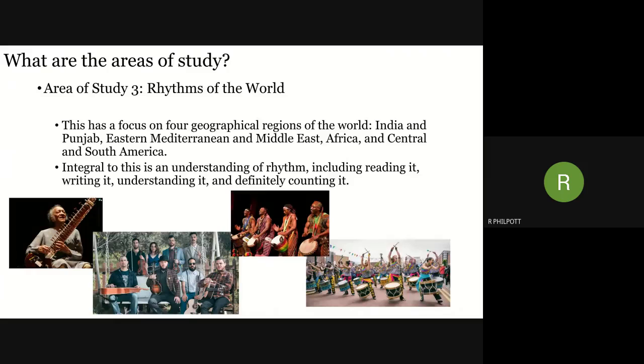Area of study 3 is Rhythms of the World. This has a focus on four geographical regions of the world: India and the Punjab, Eastern Mediterranean and Middle East, Africa, and Central and South America. Integral to this is understanding the rhythm, including reading it, writing it, understanding it, and definitely counting it. And these are all things that we will learn how to do.